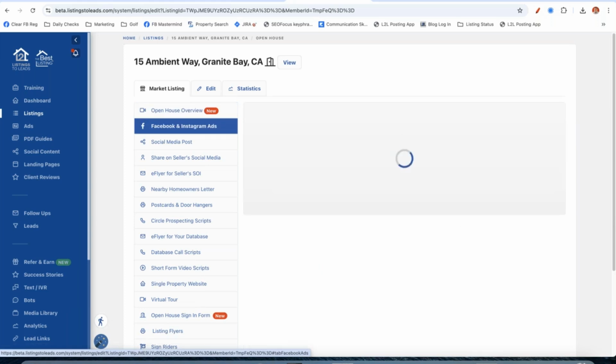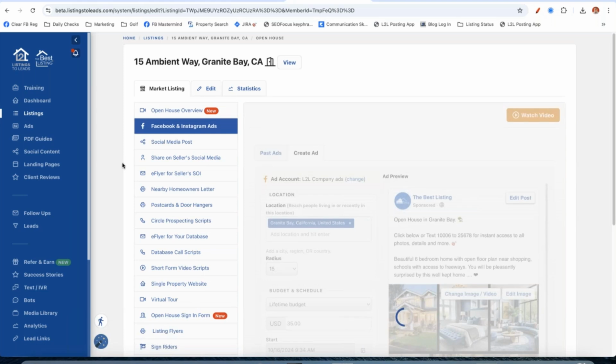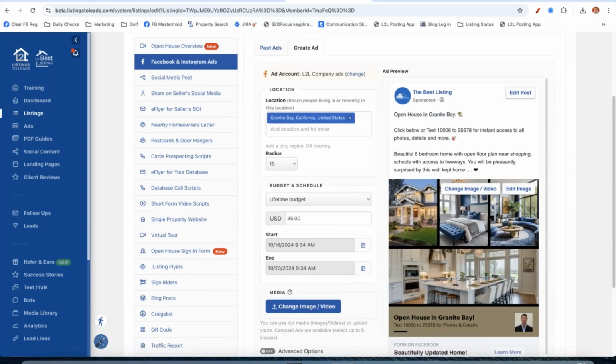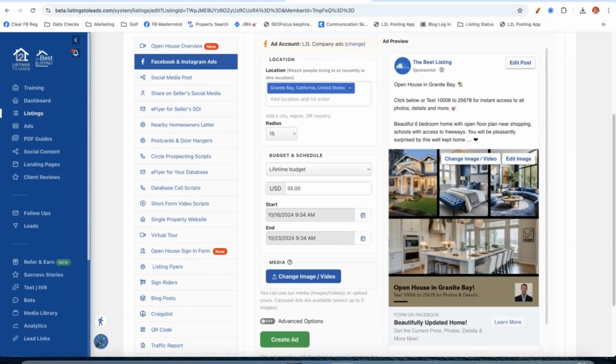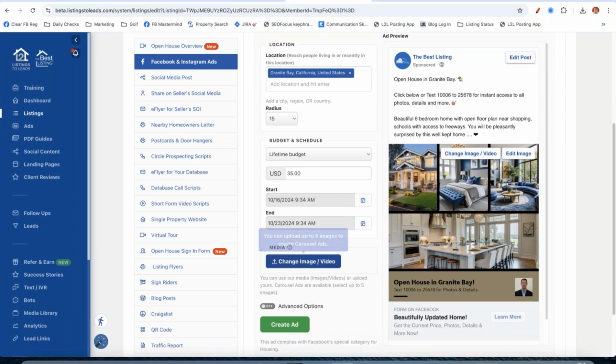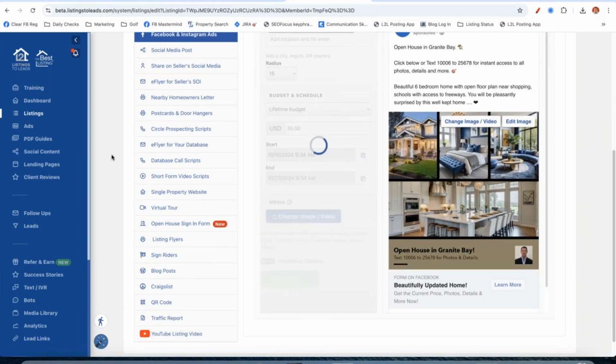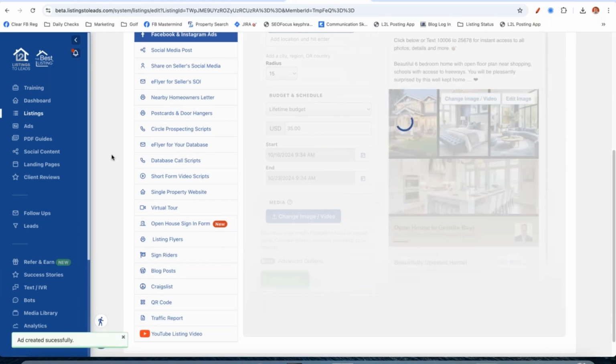So obviously first we've got the Facebook and Instagram ad. These leads come in typically between $2 to $4 each. It will be a Facebook lead ad by default. All you have to do is confirm the location. Everything else is taken care of. It's all editable, but I recommend just get it live. You don't need to spend a lot of time on this ad. We've done all the back end work for you to make sure it is maximized for good leads.